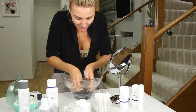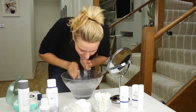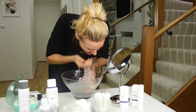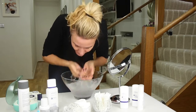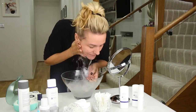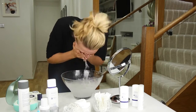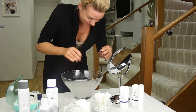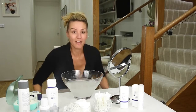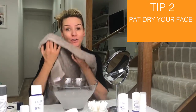Now, rinse that off again, make sure it's warm. And rinse off all of your cleanser. Make sure you get around that hairline. And this is really a routine for over 30.